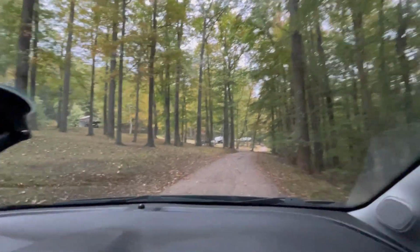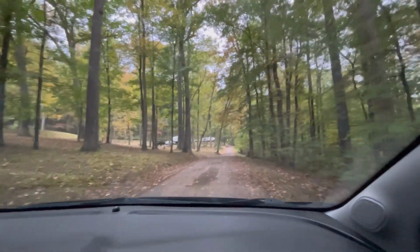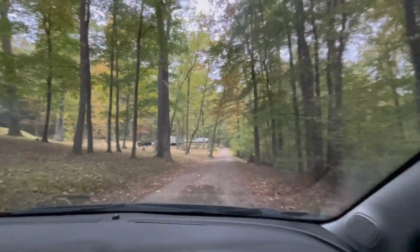It's really pretty. And I guess they have bear. I don't know. We didn't actually see any, but there's a warning about them. But I mean, of course, look, it's wooded. There's going to be bear here.